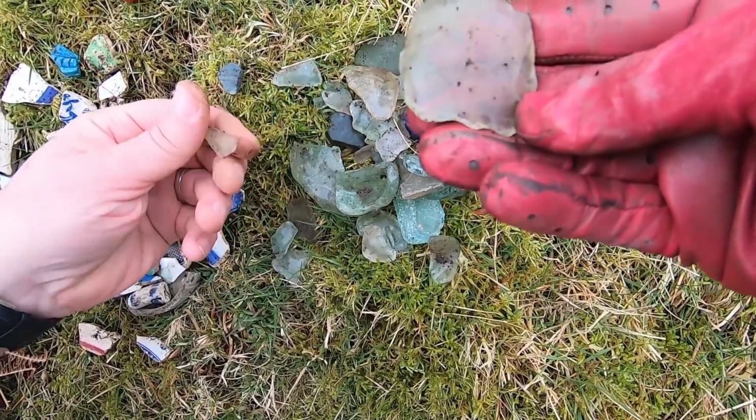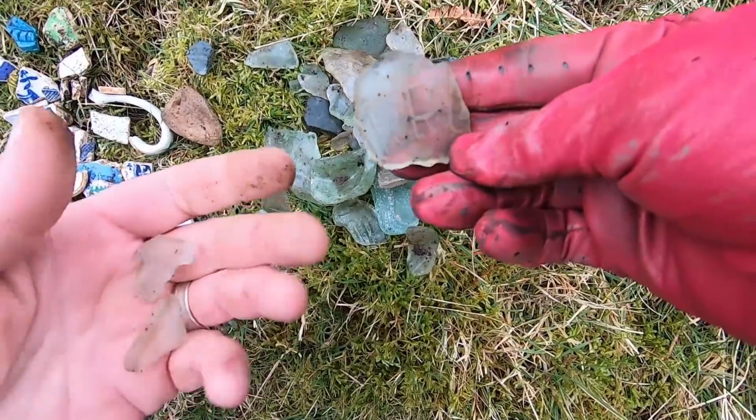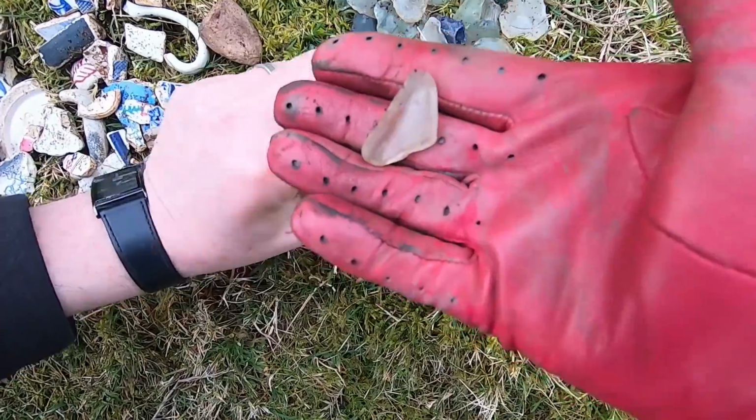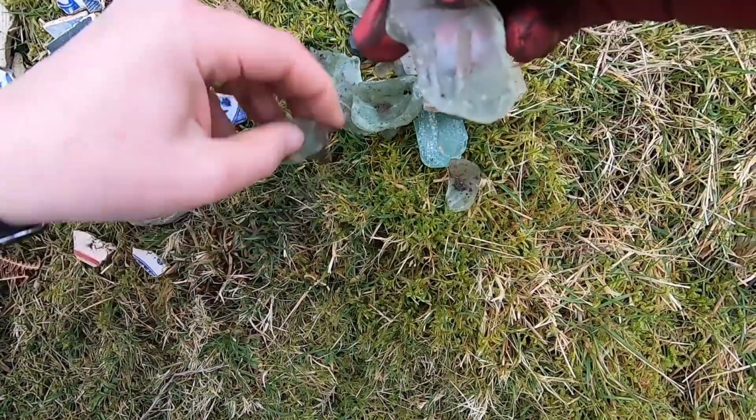RPA, whatever that would be. No, PRA, RRA, RRO, I don't know. Some lovely rounded pieces. Yes, it's really rounded, isn't it? Just never seen it quite, and a bit more lettering. Yeah, I can't tell what that is.